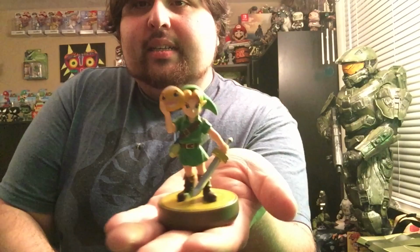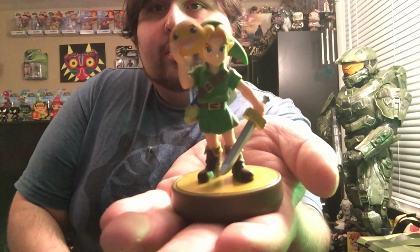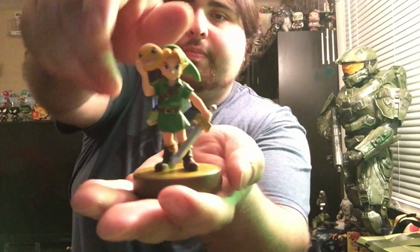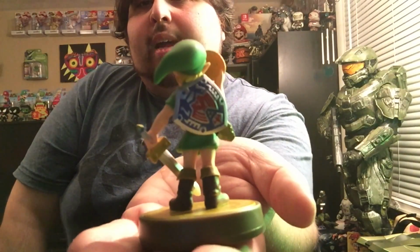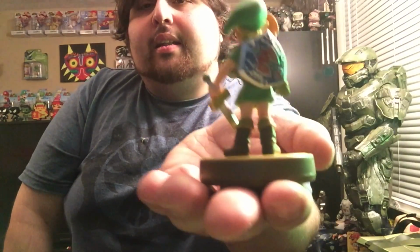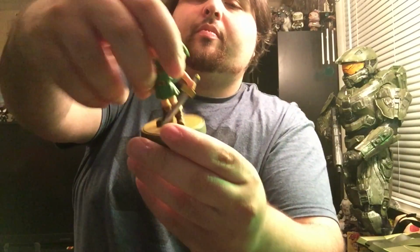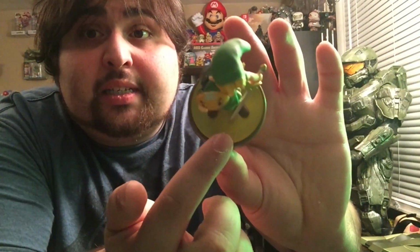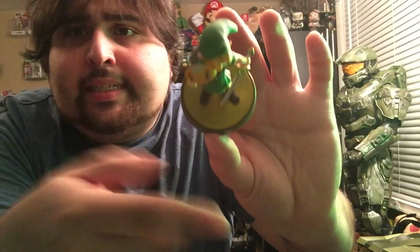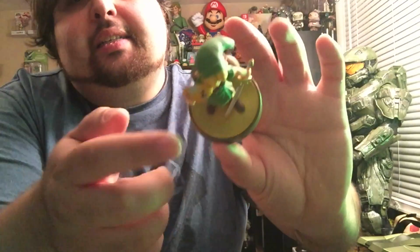And voila. There we are. Check out that figure, you guys. Dude, that is awesome. Turn him around. We got the back, the shield from Majora's Mask. That is so sick. God, that's cool. Boom. Of course, sorry about the lighting, guys. I don't know if you can really see the base or not, but it does have the Triforce, Hylian Wings symbol, like all the other Legend of Zelda amiibo do have, but that is there.